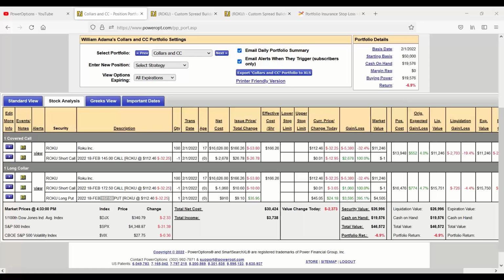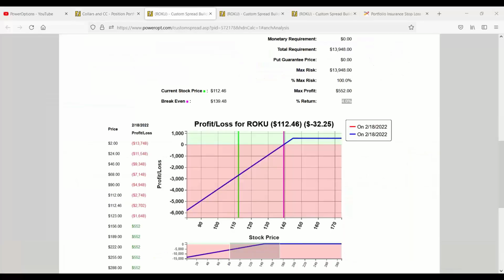And of course, at the same time, you have a higher probability. You're starting off in the money, so you have a higher probability in that case of seeing the return. That's with the in-the-money covered call.